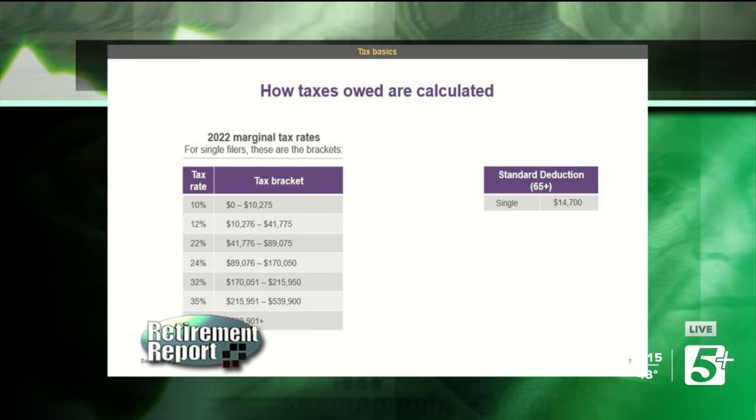Then the next approximately $30,000 is taxed at 12%, so there's $3,780. 22% applies to the next approximately 50-some thousand, and you can see on your left how the tax rate goes up from 24 to 32 to 35 to the top bracket of 37. In this example, we're showing a single person with a total annual income of $150,000. She's going to subtract her standard deduction, and because she's over 65, that's $14,700. The new number of $135,300 is her taxable income.